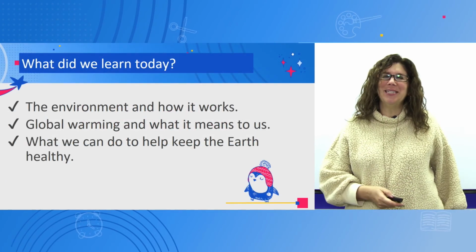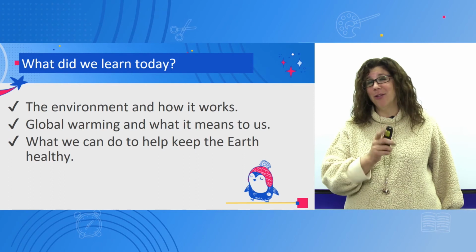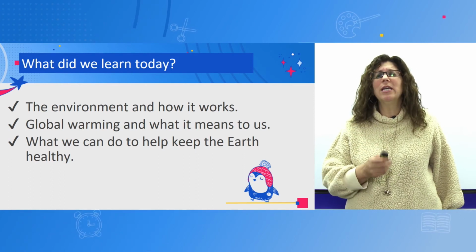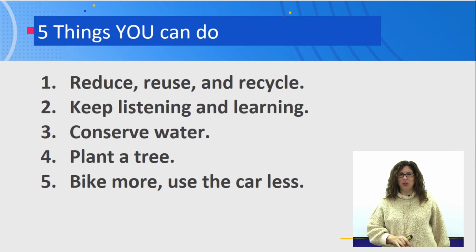So what did we learn today? We learned about the environment and how it works. We learned a little about global warming and what it means to us. And we learned what we can do to keep the earth healthy. Don't forget, 5 things that you can do, do your part.